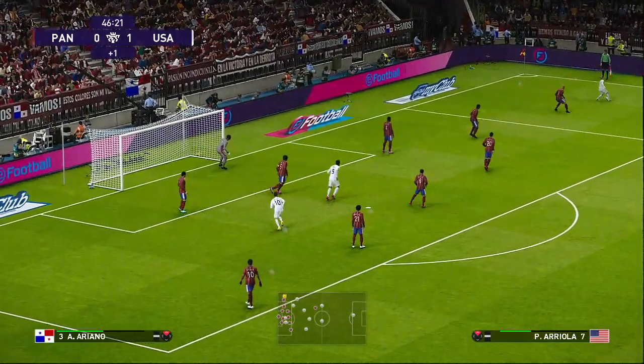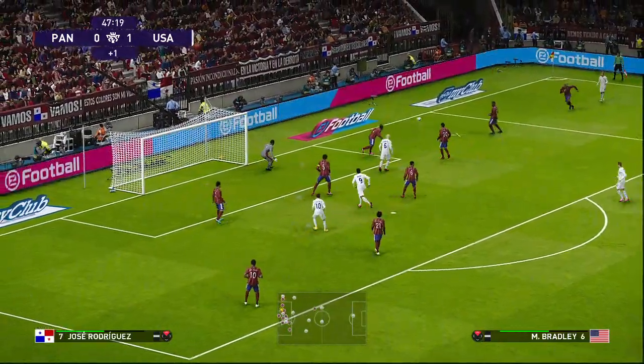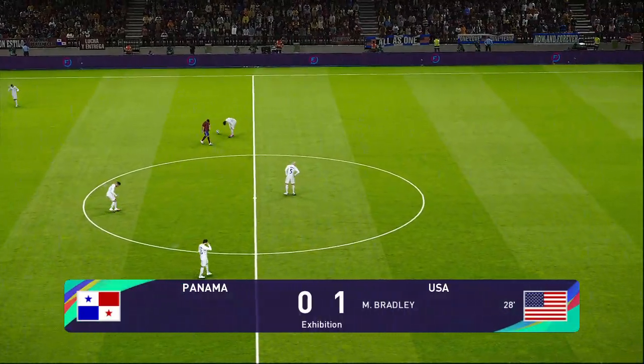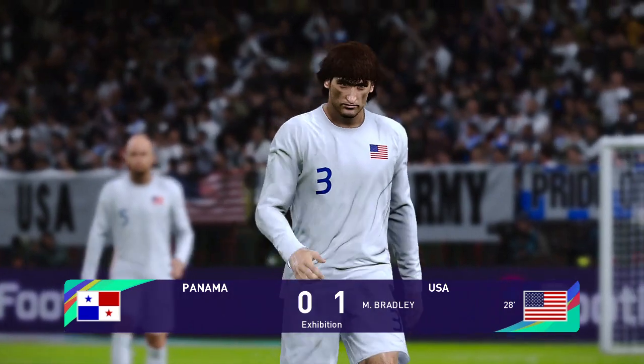So who's he picking out? Lovely bit of skill. And he's there to cut it out. And it's played forward. And that'll be the last act of the first half. And there we are, off they go for half-time.